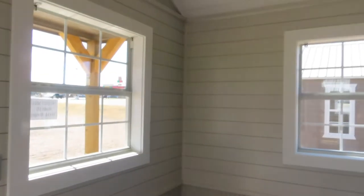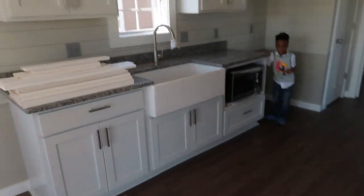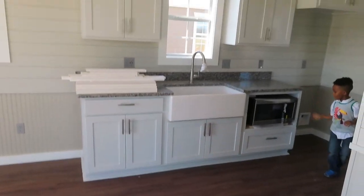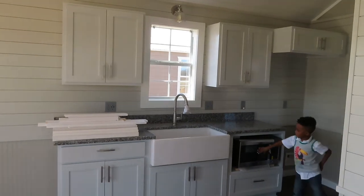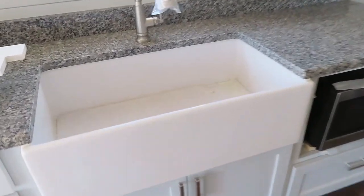Wow, this is so nice. They have the recessed lighting. They have a little storage. This is the kitchen. Let me back up. Wow, look at that farmhouse sink. That is huge. Look at this. What is that, baby? That's a microwave? Whoa. Wow, this sink is huge. Oh my goodness, this is nice.